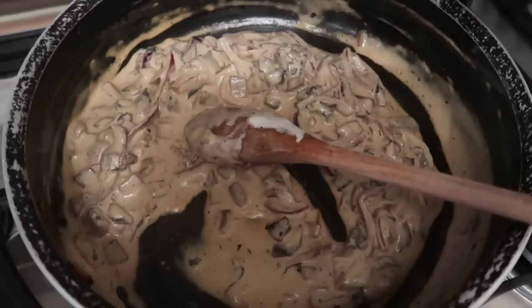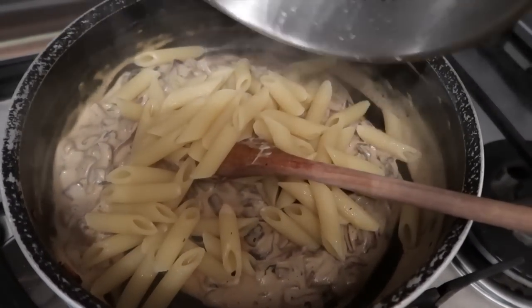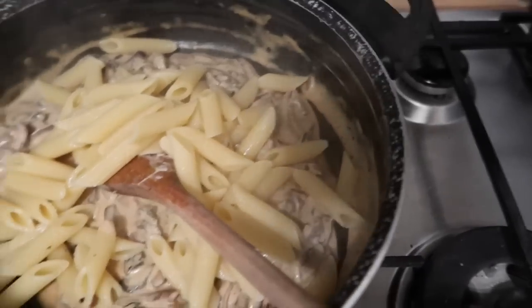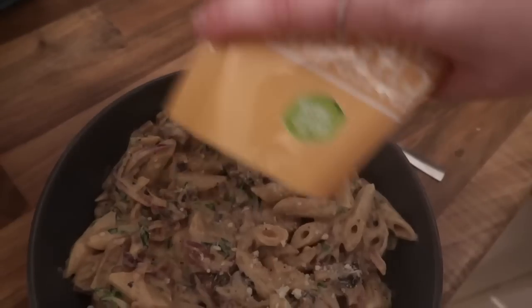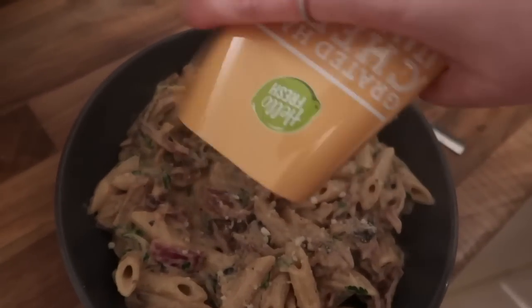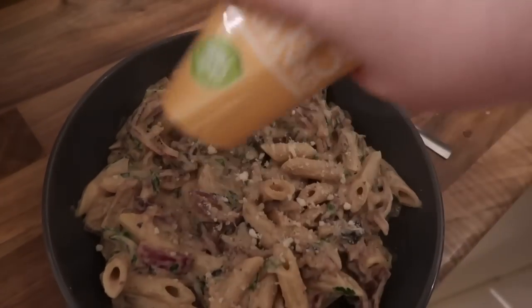Okay, so I've now added the creme fraiche to the onions and mushrooms and put salt and pepper and stuff. And now we're adding the pasta and the parsley and some of the cheese. And then you just mix it all in together. Then a little bit more cheese on top and we're all done. And I'm actually not going to use the rocket. I don't really fancy it. So I'm just going to have the pasta as it is.